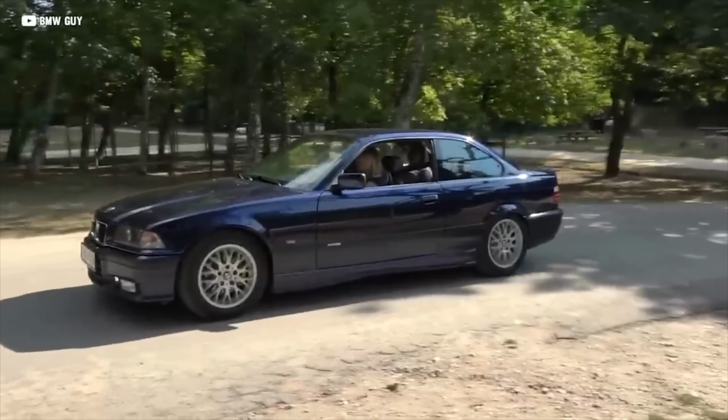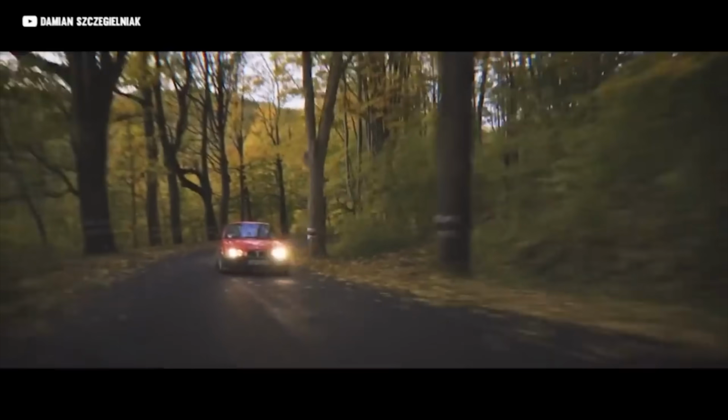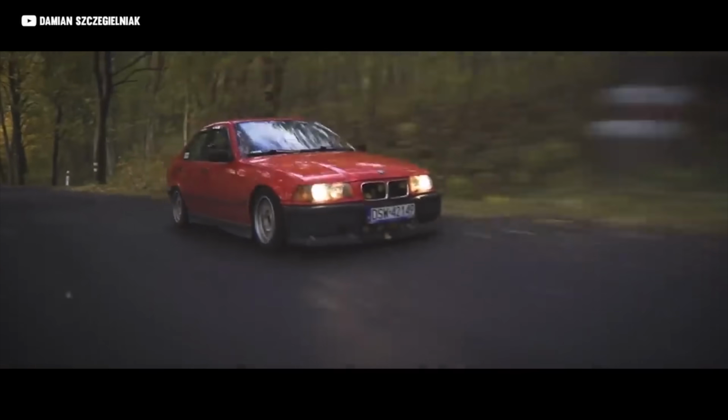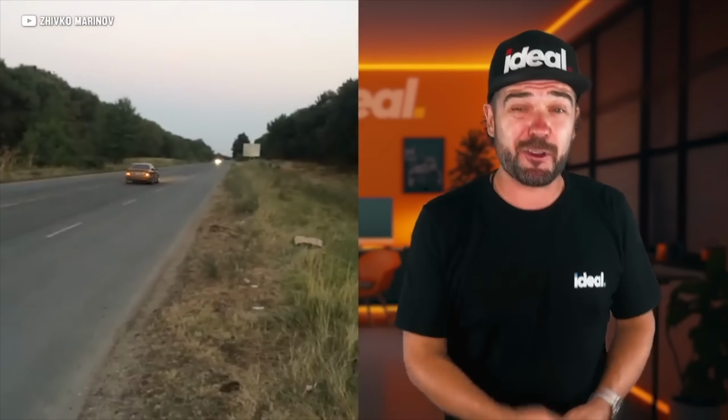This Bavarian Lego is an ideal pick for the first-time enthusiast, and in fact, it was actually mine. I used to own one. See, the E36 chassis has a timeless look, and the aftermarket is so potent. Modifying one is like putting Legos together. Plus, come on, it's a BMW. If you want to look like the valedictorian of your class, this is the brand that you drive.